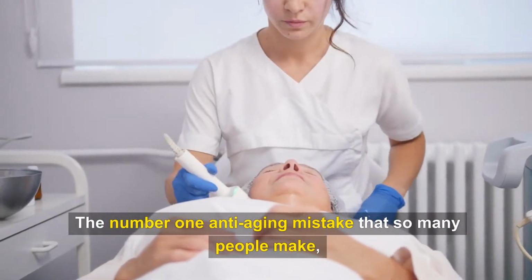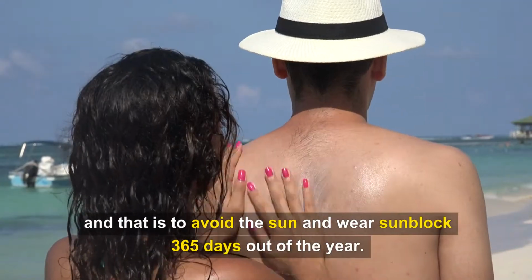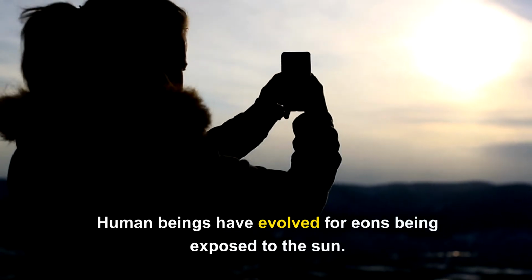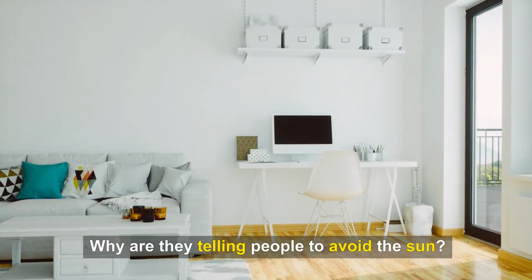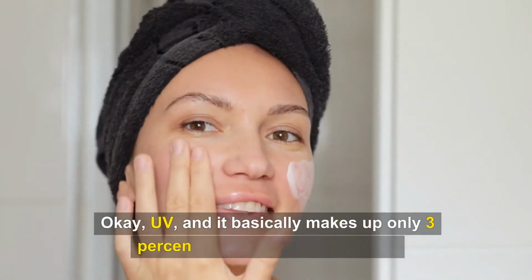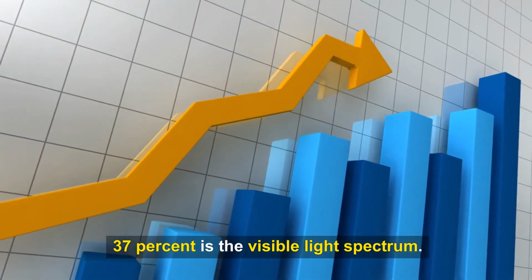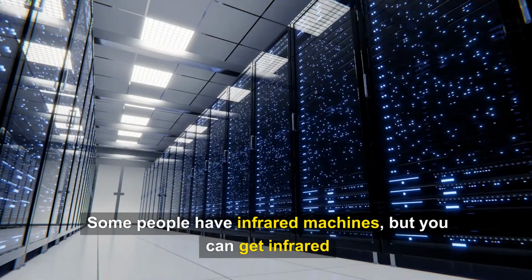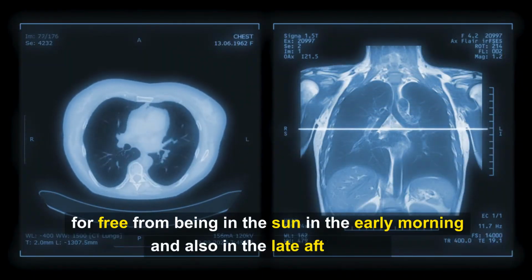The number one anti-aging mistake that so many people make is to avoid the sun and wear sunblock 365 days out of the year. I mean, think about it. Human beings have evolved for eons being exposed to the sun. And now we're supposed to live in the darkness. Why are they telling people to avoid the sun? Because of something called ultraviolet radiation, UV. And it basically makes up only 3% of all of the wavelengths. 37% is the visible light spectrum, and then we have nearly 60% infrared. Infrared is super therapeutic to your body. Some people have infrared machines, but you can get infrared for free from being in the sun in the early morning and also in the late afternoon.